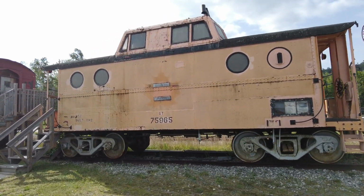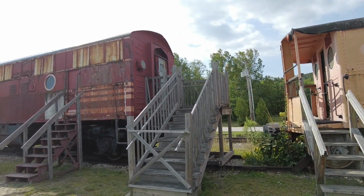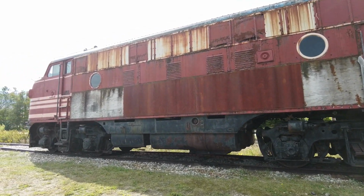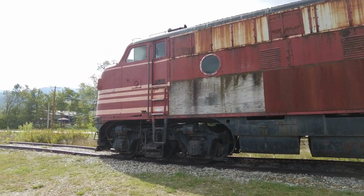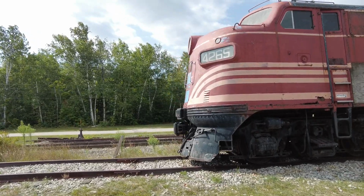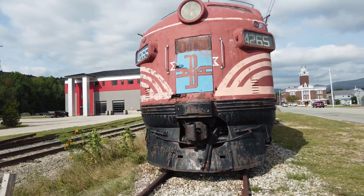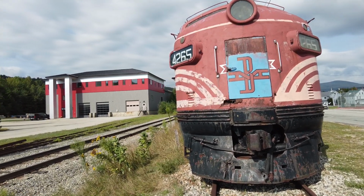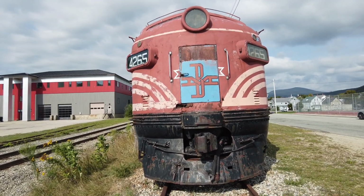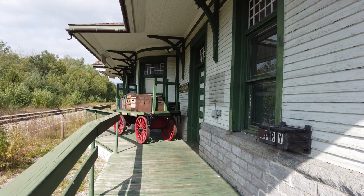That's a weird looking caboose. And this is an oldie goldie diesel locomotive. And what is this place right here? Fire department? BM. I don't know what that stands for, BM. Let's check out the Grand Trunk Railroad Museum.